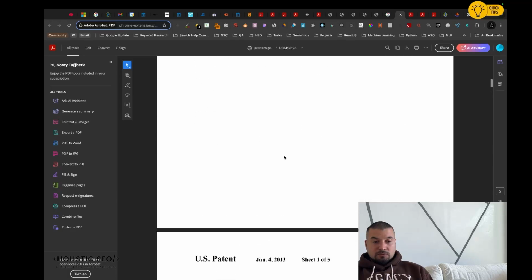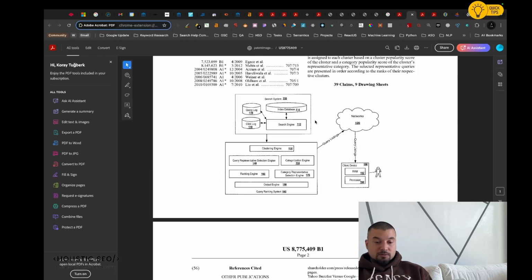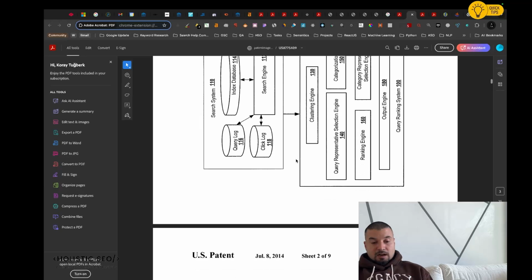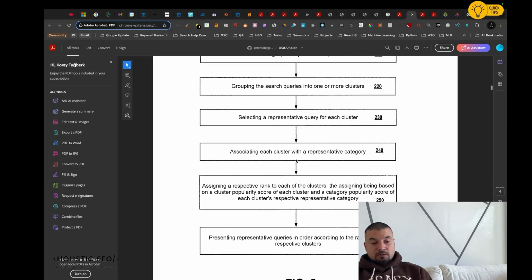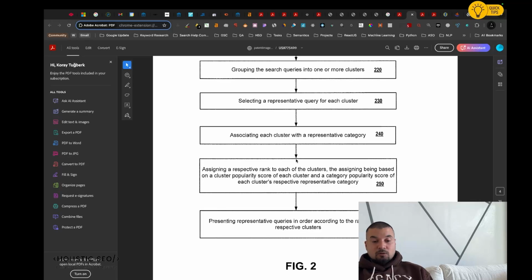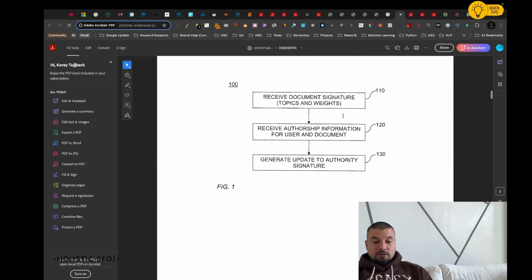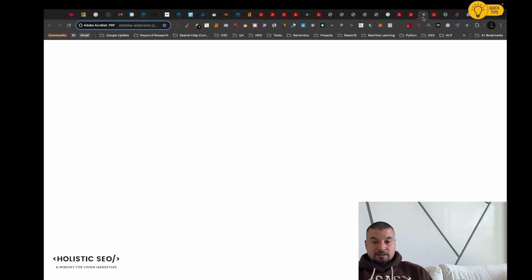So I would suggest you actually check this research paper to understand topic-based SEO. In this one, we talk about query ranking, which explains how Google generates queries, how they merge and cluster queries, and then assign a topicality or a category name for that. So if your document doesn't have the right topic, and that topic is not relevant to that category, you will have less relevance in this case.